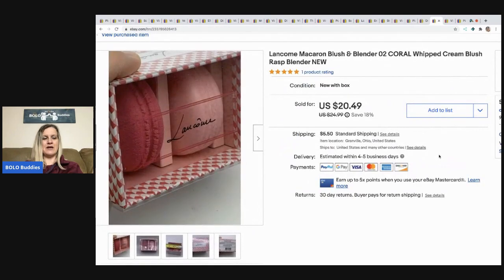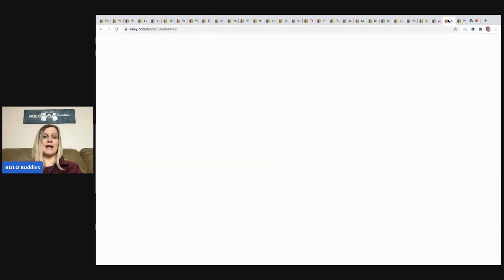The next item I got from a thrift store with a bunch of like makeup and perfume. It was kind of like a bulk buy. This is Lancome. It's like a blush and a blender. I don't really know how it works. I don't know if you just kind of rub it on your cheeks or what, but it sold for $20.49. The buyer paid shipping, and I probably had less than a dollar in that.